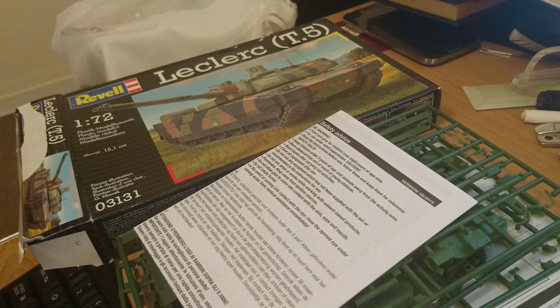The model serial number is 03131, and the tank is moulded in 1/72nd scale. There are versions covered by the decals sheet for two versions. The first is for Task Force Leclerc KFOR, based at Nahe, Kosovska Mitrovica in northern Kosovo during June 1999.